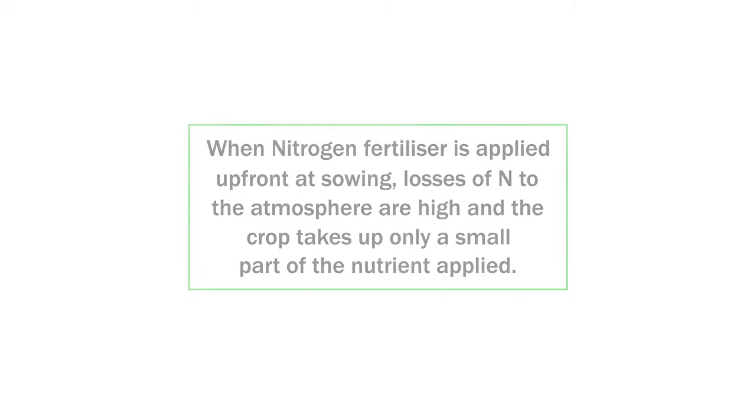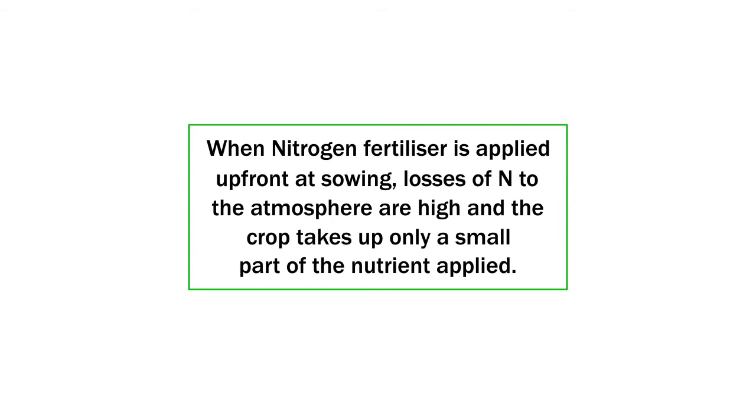Interestingly, we're finding that where we're placing nitrogen up front at sowing, we're losing a lot more nitrogen into the atmosphere, and also we're seeing much lower crop nitrogen fertiliser recovery with some of our 15N work.